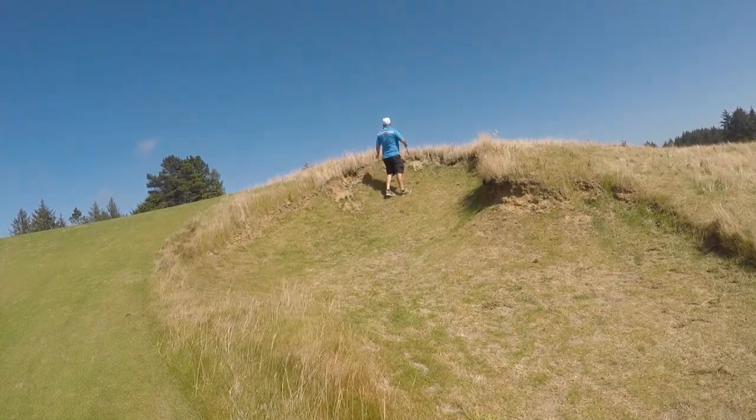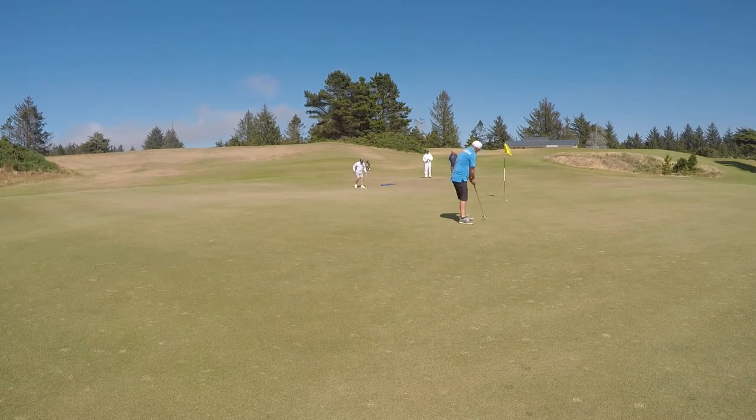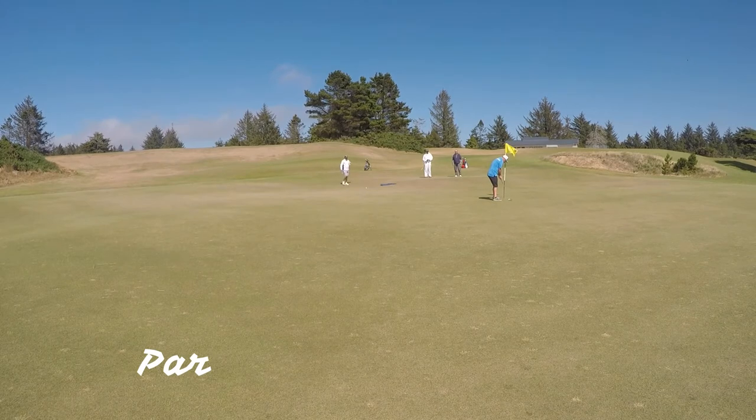Chip up onto the green from there, and I actually have another look at birdie. I'm a long ways away, but end up coming a little bit short to the right. Have this for a par to shoot 91 and prevent another 3-putt on the day, and I'm able to convert.